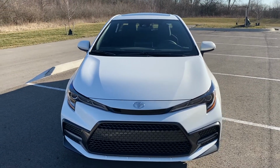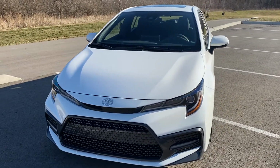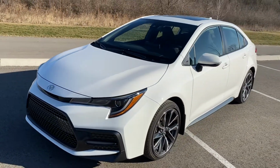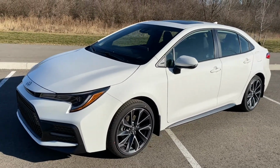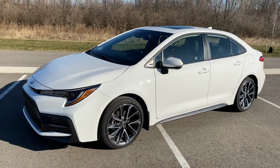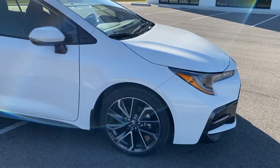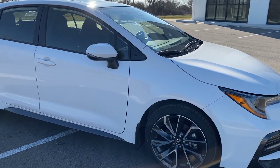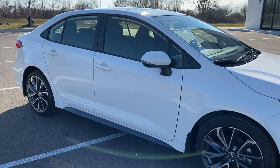The Toyota Corolla has been around since 1966, when it was first made in Japan. With the brand new 2020 and newer models, they redesigned everything in this car to make it look this aggressive and nice. Honestly, this is one of the best looking cars in this class compared to the other competition, if you have a Honda or Mazda 3. In my opinion, this is the best looking one out of the three cars that I just mentioned.